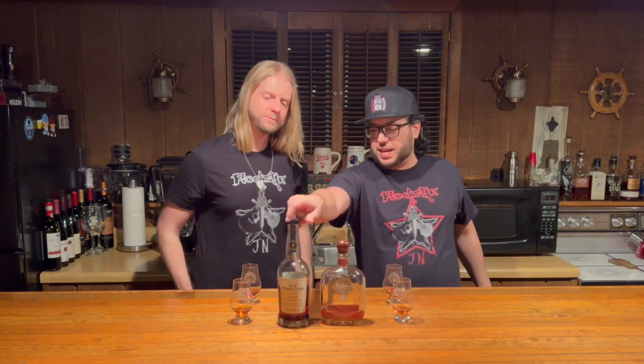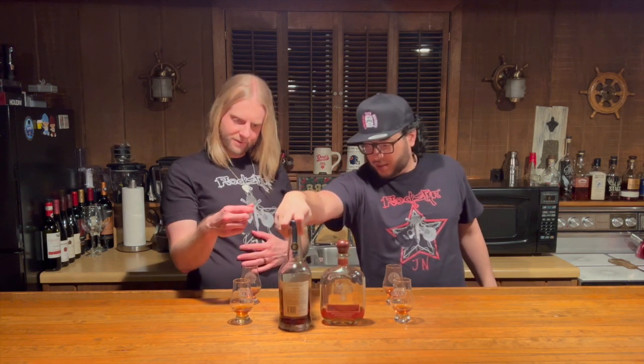Today, we've got the Old Forester 1910 coming in at 93 proof, versus the Jefferson's Twin Oak Single Barrel, which is also toasted. Twin Oaks, and this is a vintage pick. Who doesn't like twins? What is this coming in at? 90.2 versus, we said 94? That's 93. Excellent.